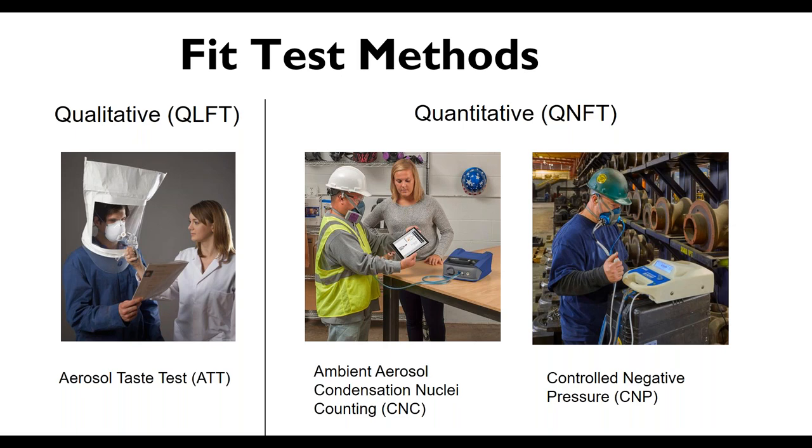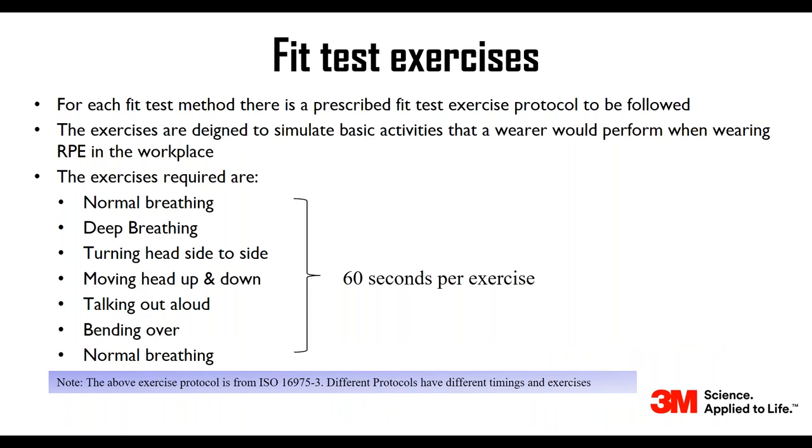Now, for each of these methods, there's pros and cons, which we'll talk about. Now, for each of the methods, there's different fit test exercises. There's different protocols, and probably not the time to delve into them, but there's different exercises for the different methods depending on the protocol that people have to do. And in simplistic terms, what we're trying to do with these different movements is simulate basic activities that a wearer would perform.